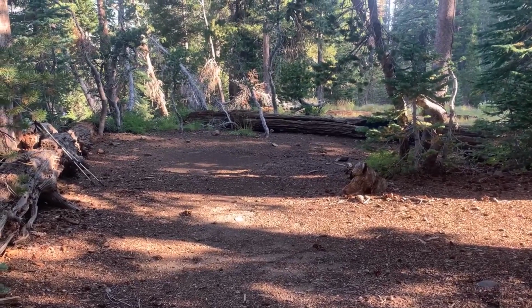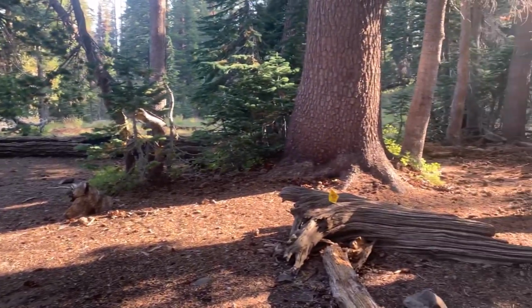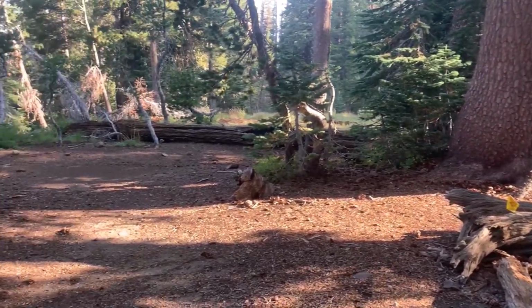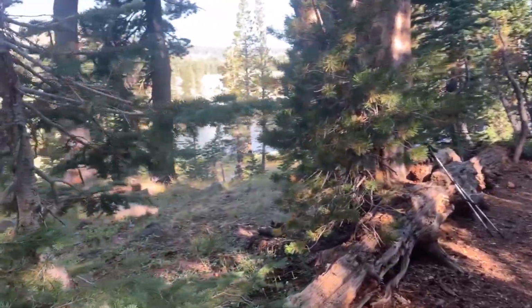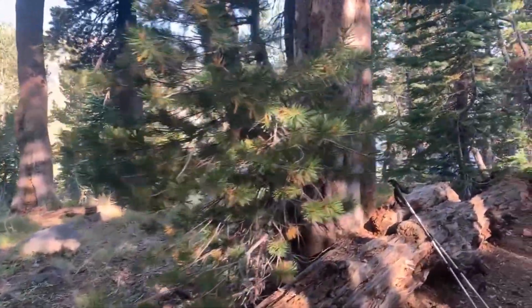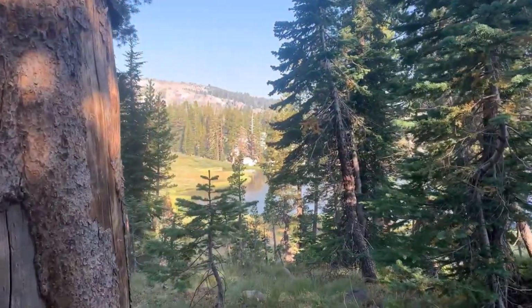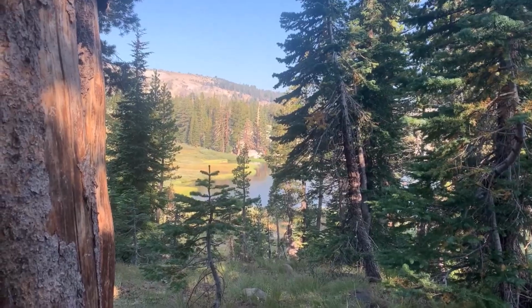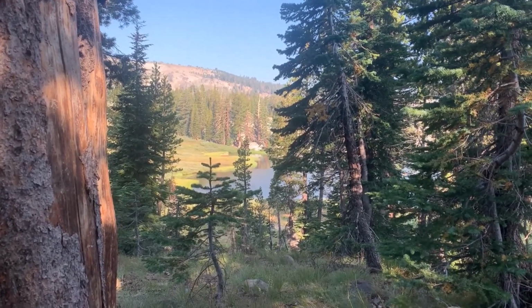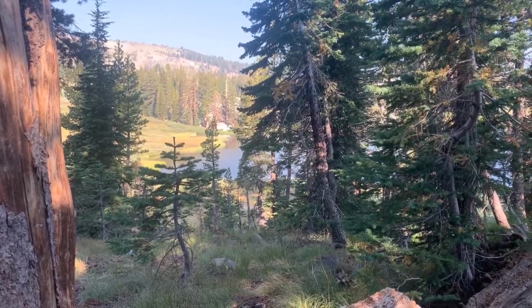All right, I'm just over 4.5 miles in for the day. Just barely off the trail, right by Showers Lake. Look at this campsite. This is just perfect. And then you can see Showers Lake down below me. Not planning to stop at Showers Lake, but there's an outlet about a quarter mile from here. Going to refill some water there and carry on.